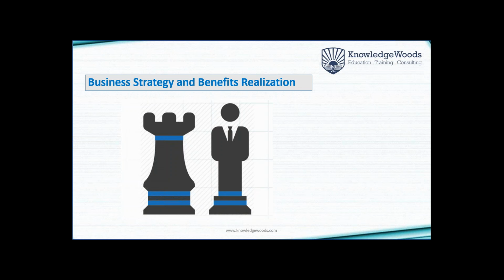Other areas where you'll find a focus on benefits is throughout each of the domains, where the project manager ensures that the project is focused on business benefits rather than generically on deliverables. So business strategy and benefit realization is an added topic in the exam outline, mainly because project managers are now involved in the project very early, when benefit analysis is done.